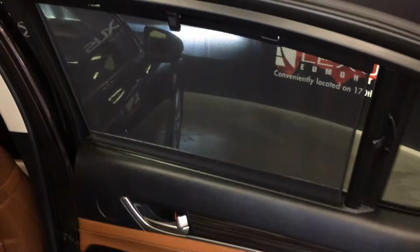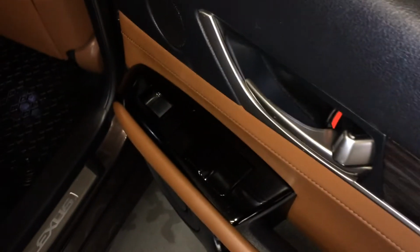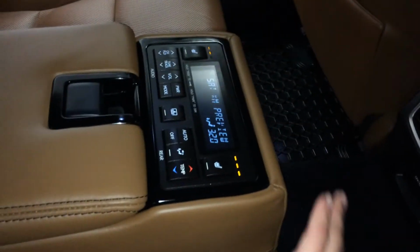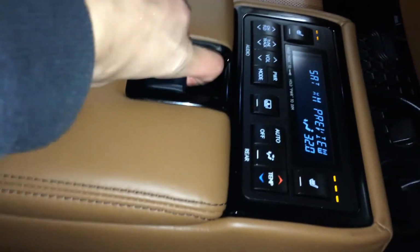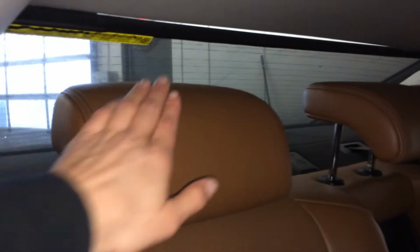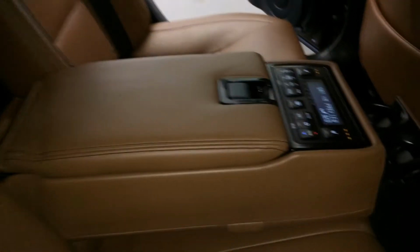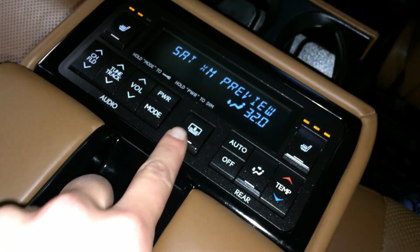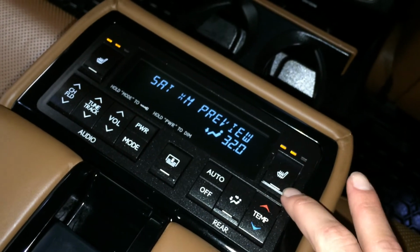Back doors have the sunshades that clip on. Powered window controls, beverage holder, backseat pockets, ventilation ducts, power outlet, fold down armrest with cup holders that come out the front, storage, the extension into the trunk is located behind it, lockable by key, curtain and side impact airbags, there's that sunshade for the back window, overhead lighting, handles and hooks. Then on the armrest, we have controls for audio, climate, the sunshade, and the middle outer seats are heated, three settings.